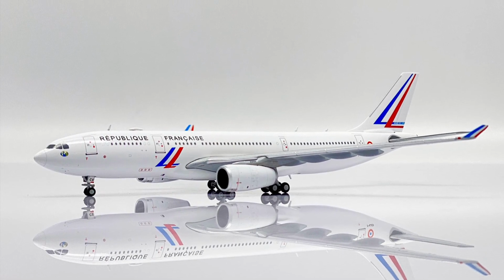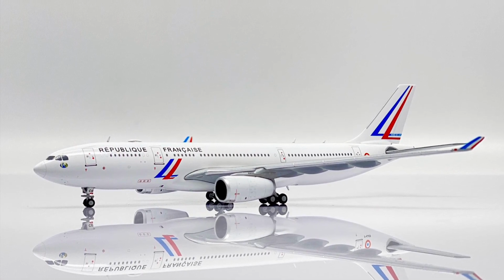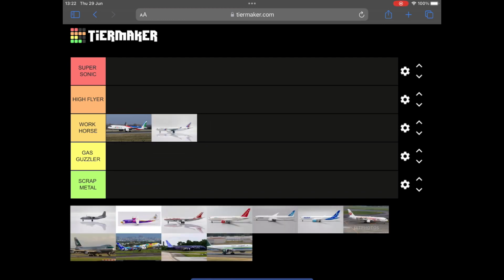So this release, Charlie Tango, is effectively exactly the same as a release from 2 years ago. I can't see any differences at all with it. So once again, just like the A321, it'll do the job, but it's a job which has already been done by JC themselves and also AV400 and NG. Of all those versions, I would probably pick the NG myself, but this one looks okay, the pictures look okay, but it's a workhorse. There's no need to really discuss this one for a long period of time. It's just not really doing it for me.